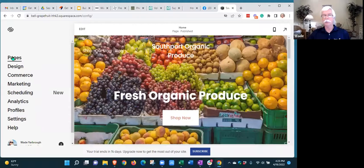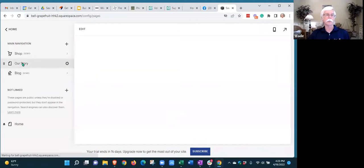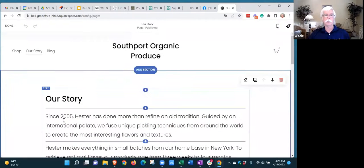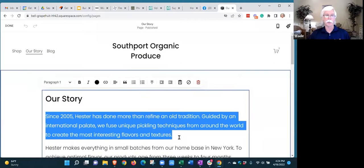Let's go to pages. We talked about pages. And these are the pages that come with this particular template. I'm going to go to our story very quickly because I talked about that. That's the same as about us, our story, just to show you how quick and easy this one would be. So I would come here. I'd say I want to edit this. And I would just come down here and delete this boilerplate text and replace it with my text.